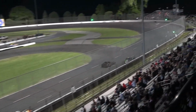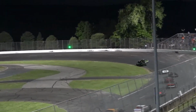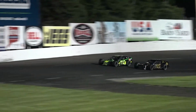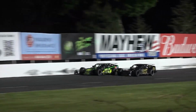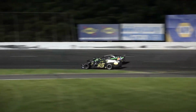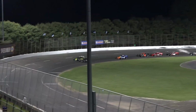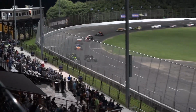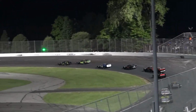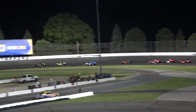Then there's a gap. Here comes Moeller. Inside. Mikey Flynn on the high side. Andrew Moeller muscles his way to the bottom. Off turn number 4. Andrew Moeller becomes the brand new leader. New leader at the line, 19 of 40 in the books. Andrew Moeller goes to the head of the class.